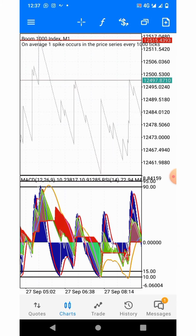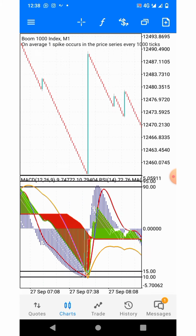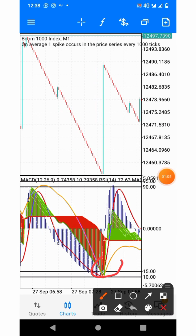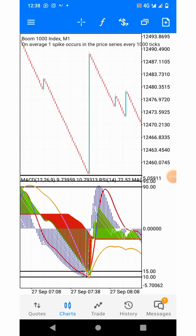This is a modified version of the previous strategy. So you see, it changes color, you sell, and then when it touches the spike zone, you catch the spike. Also, for catching spikes, it actually only works for the Boom 1000.